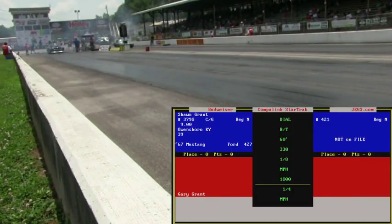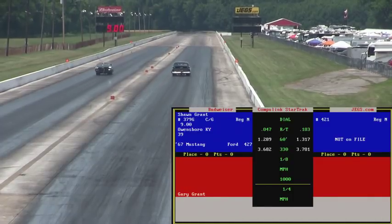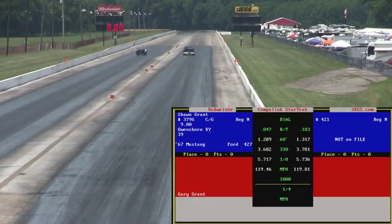Sean Grant, Seagas 67 Mustang, left side of the track, the Budweiser lane. He hails from Owensboro, Kentucky. Right side, 56 Chevy. Low slung machine over here on the right. Again, we're still entering tech cards, so we can't tell you everything we'd like to about these cars. We will. And I can tell you they're both making a good looking lap right now.